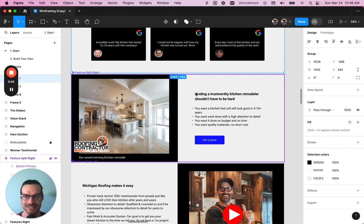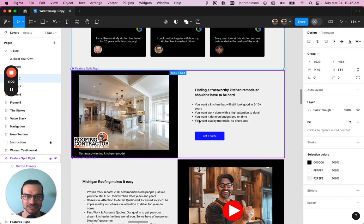In the next section, this is what a lot of companies, especially local businesses, miss out on. This is what I call the empathy section, right? This is where you empathize with their struggle of finding a good kitchen remodeler because they want a kitchen that'll still look good in 5 to 10 years. They want it with a high attention to detail, done on budget, on time. They want quality materials, no shortcuts. So emphasize, what are they actually looking for? What are the good qualities? And you know those good qualities.